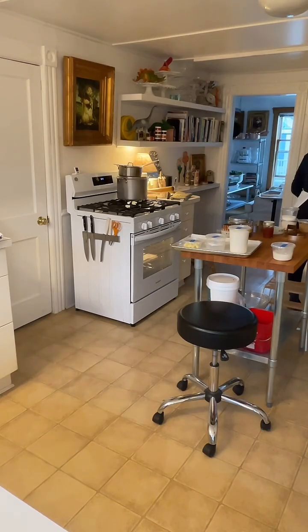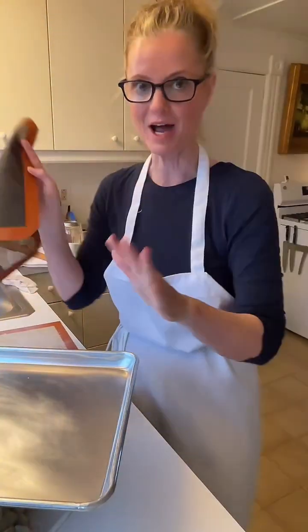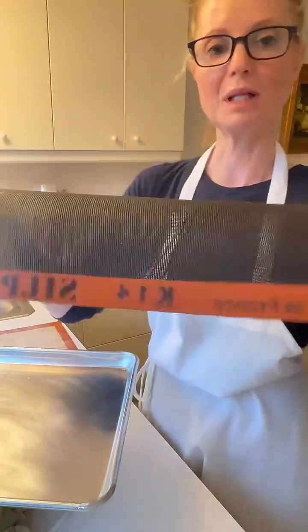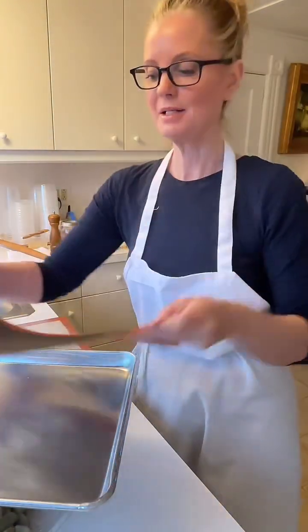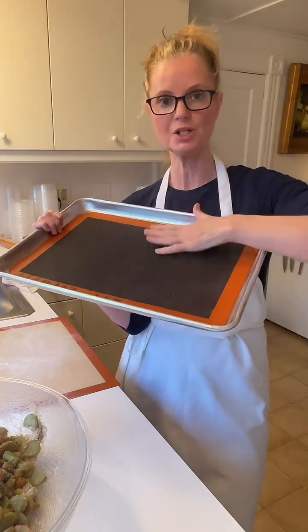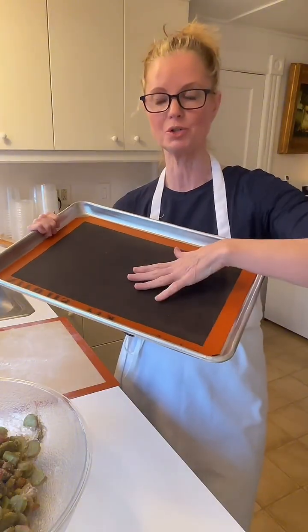Okay, so let me grab, I want to show you what I'm using because I get really excited about this. Now I have not pulled out the galette dough because I'm going to pull it out and move really fast. This is called a Silpain, P-A-I-N, like bread, and it's see-through and it's black. It's not orange or tan. It is marketed to bake bread on, but it works really well with tarts that you're making with a tart ring and no bottom, or a pan with no bottom.